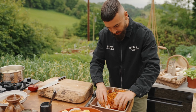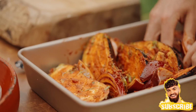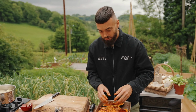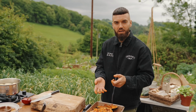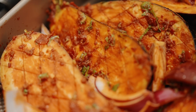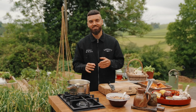Almost massage it in. Now you can leave this to marinate for a couple of hours or a day or two if you like. It'll just get better and better, but it also tastes good if you're just going to throw it on the grill right now like this. Perfect for barbecues and also just perfect for at-home evening meal in a griddle pan, or even just straight into the oven like this.